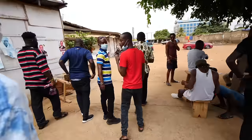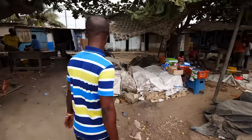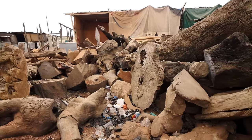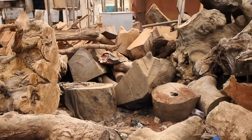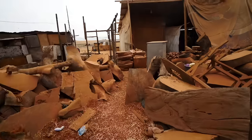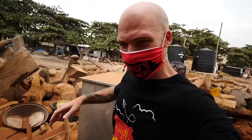All right, let's go to the carvings. Over here? And this is where the guys are doing the wood carvings. So wood carvings, the whole thing, all carvers. These are the woods that they use to make the tables, masks, and everything. We call it ebony wood. Yeah, this is the place that they make the carvings. You see, men are working over there. They use everything made by hand. So yeah, this is all ebony wood. I haven't seen it like this. I've never been to a place where all the wood is just scattered.